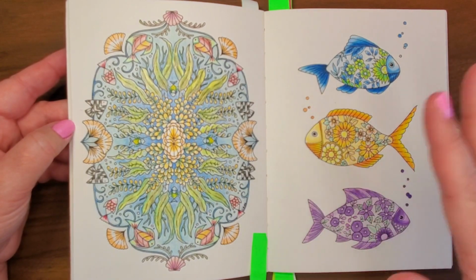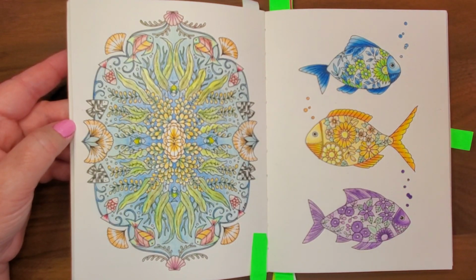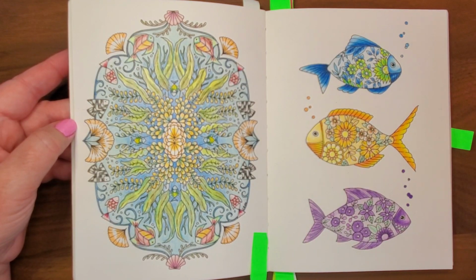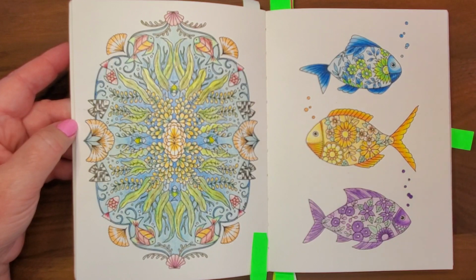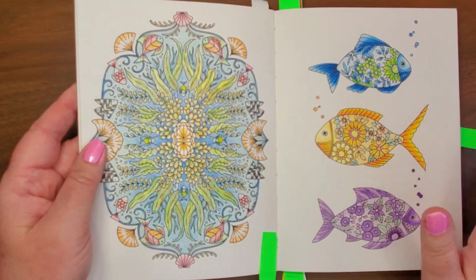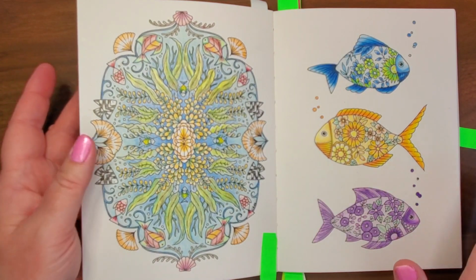This year I'm trying to do pencils outside of just Prisma. I love Prisma, do not get me wrong, but I have such nice pencils. I have great budget pencils, so we're going to start seeing that through the year. So this month was heavily focused on Brutfuner Square. There's some peppered ones that are different.